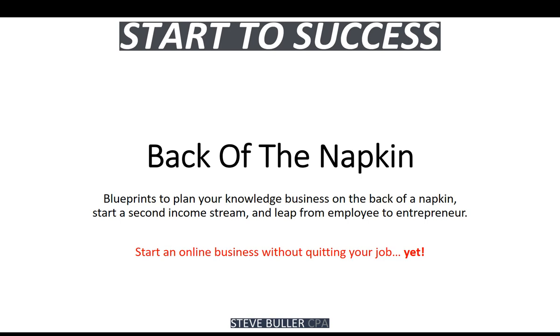Today I'm going to dig a bit deeper into this back of the napkin concept. I've talked about this before. I first brought it up in my book, and then I mentioned it again in the final step of the Start to Success formula, it's called. The reason it's at the end of that course is that it gets into some of the real nuts and bolts of building a knowledge business. However, there are some serious fundamentals in it as well, and it doesn't do any harm to look at it in any stage of your business building.